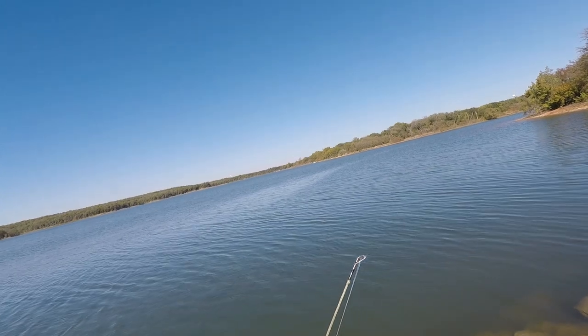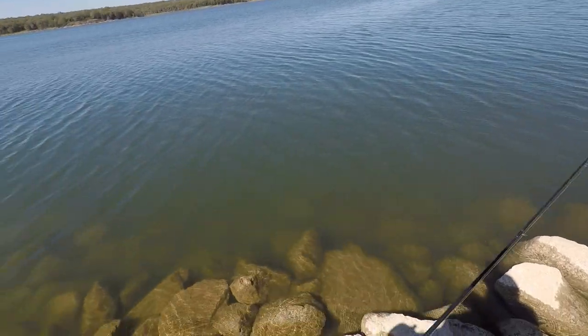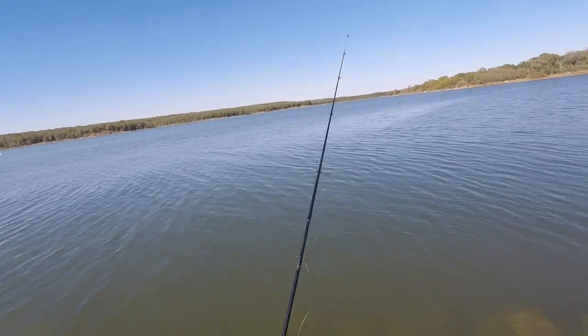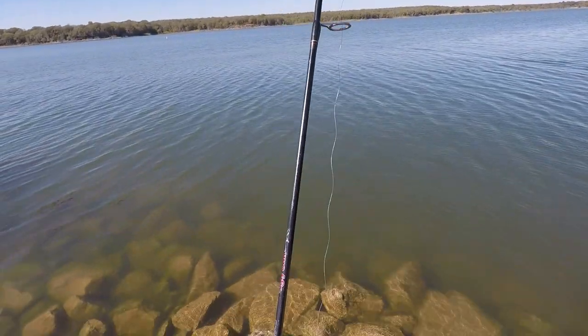All right. So there's our little Berkeley flatworm. All stunk up. Oh yeah, there's some depth there.